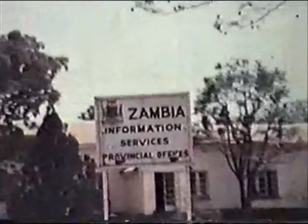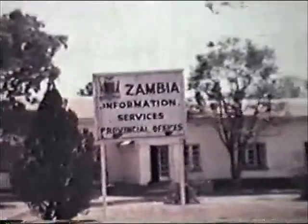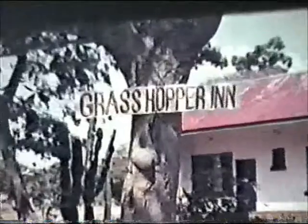And up in Mbala, this is the Zambian Information Services government building. There's the building again. Quite modern. Okay, this is the Grasshopper Inn. Mildred and I stayed here. That's the dining room and the bar part. And over there is our room right there in the middle.